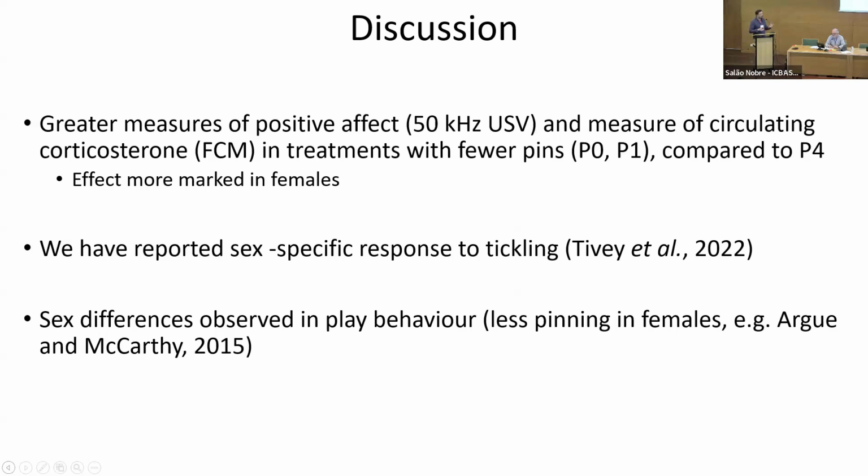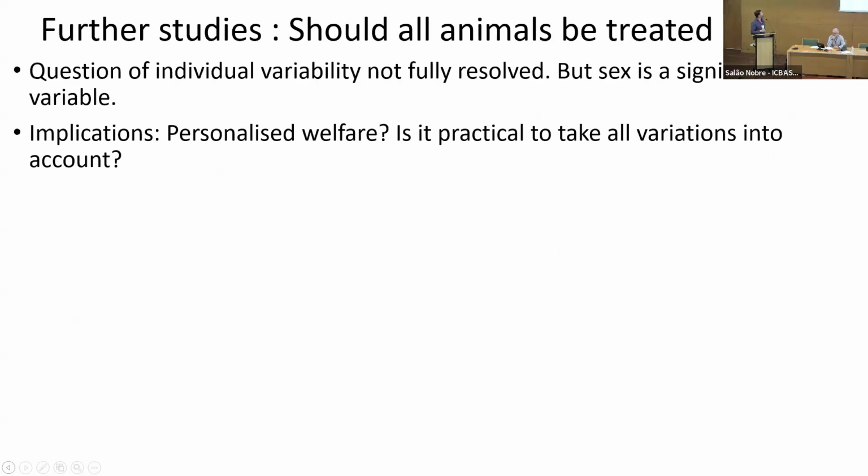We had previously reported sex-specific effects of the responses to tickling. And in fact, we actually looked at that literature afterwards. There are reports that females, when you look at home cage behavior, seem to engage in less pinning behaviors than male rats do. So that sort of reflects the naturally occurring behavior.